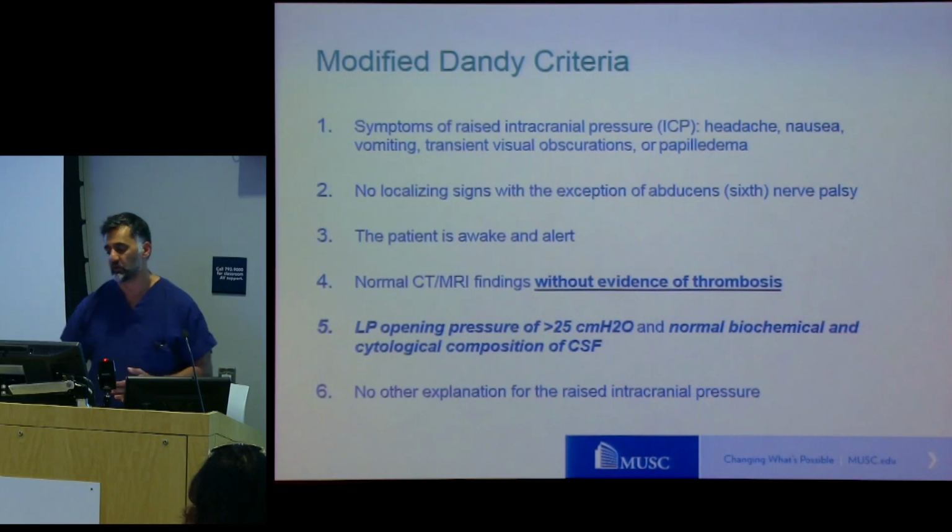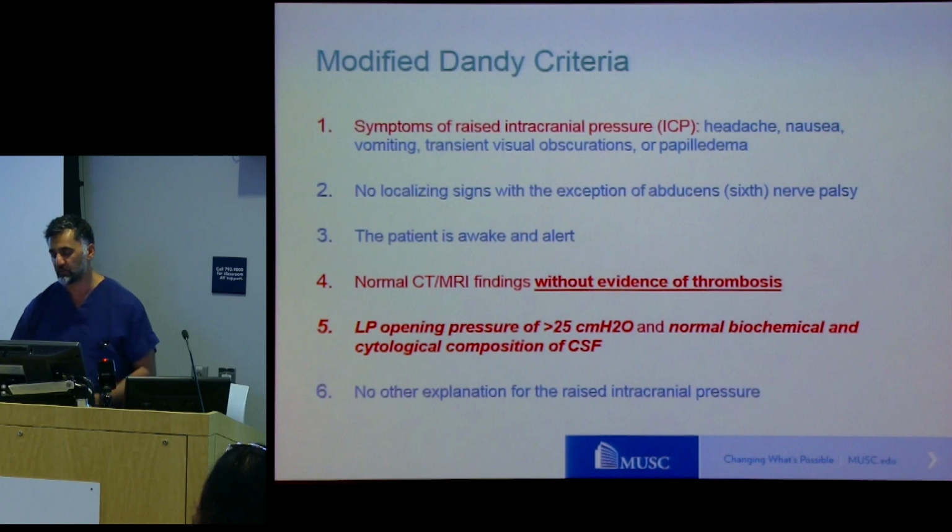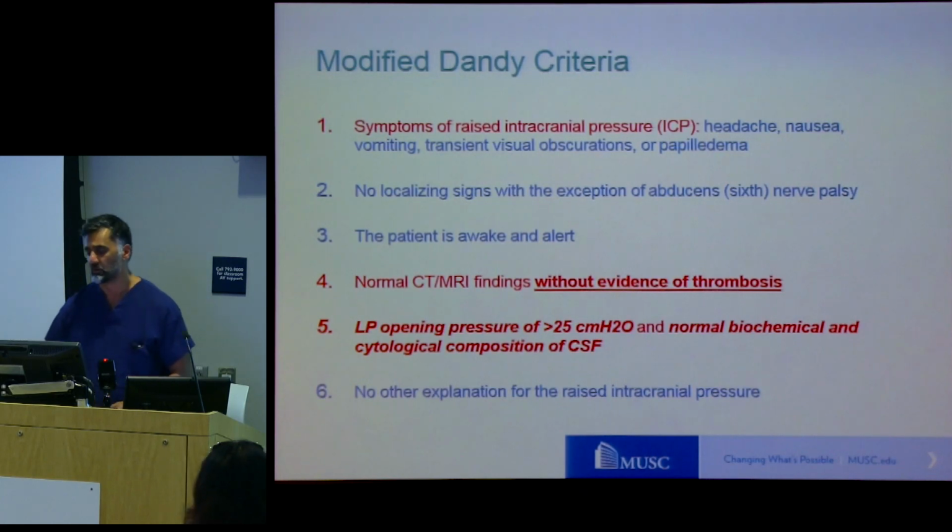These criteria are essentially symptoms of raised intracranial pressure: headache, nausea, vomiting, transient visual disturbances. That can be anything from changes in visual acuity, blurry vision, double vision, to little focal field cuts as well, and then also papilledema. For the most part, there are no localizing signs. Signs are things that a physician can elicit. Symptoms are usually complaints from a patient.